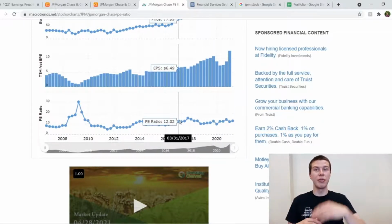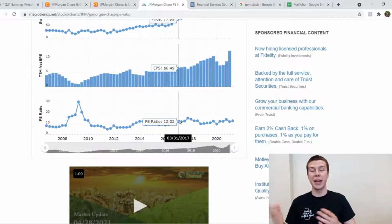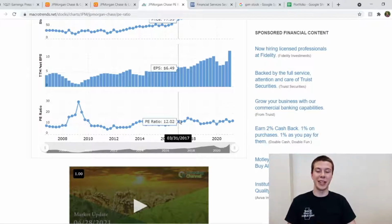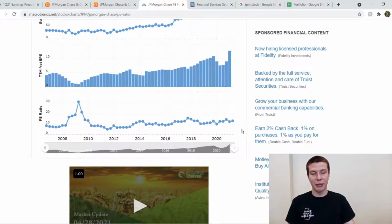They're definitely on the upper end of their historic range for the past 10 years or so, but compared to some other companies who are way above their recent range of PE ratios, I think JP Morgan is probably at a pretty decent valuation.